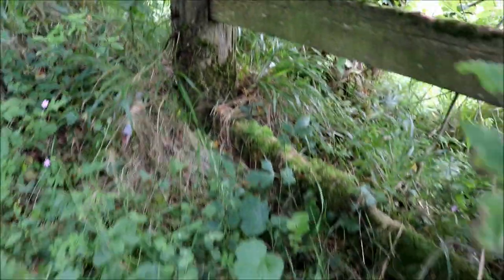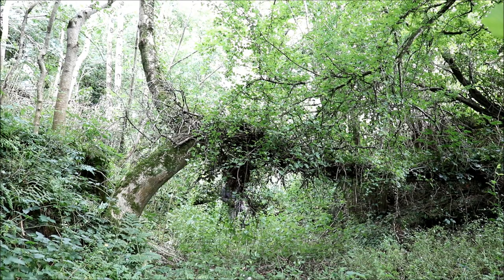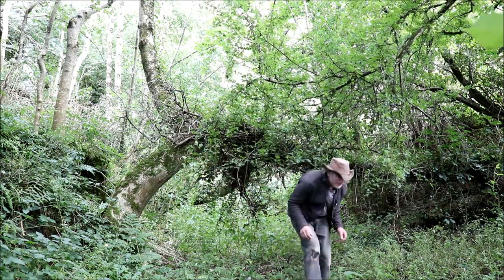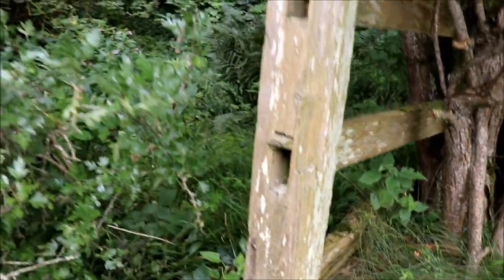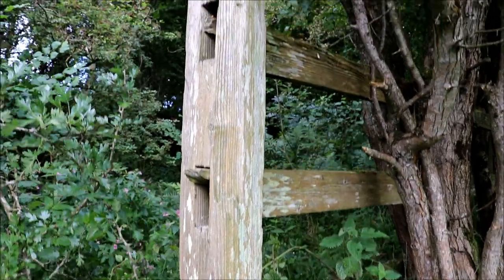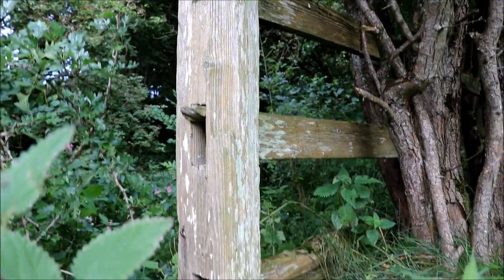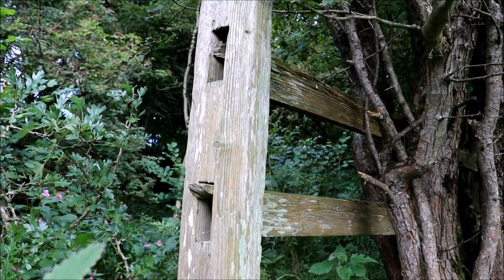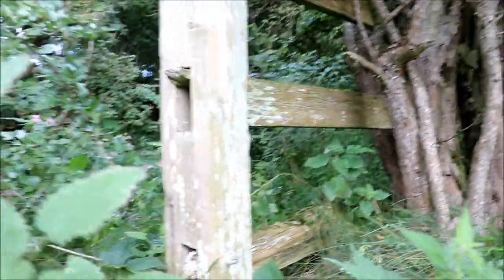I just wanted to see that too, because it's the last original wee piece left. Great craftsmanship. Last original piece of the old railway fence. All the rest all rotted away. Just that wee bit survived somehow. Look, tree growing up through it, hawthorn. Aye, well, that's the way it goes.